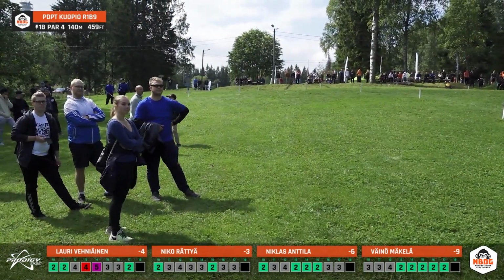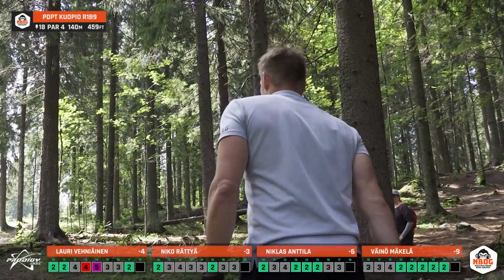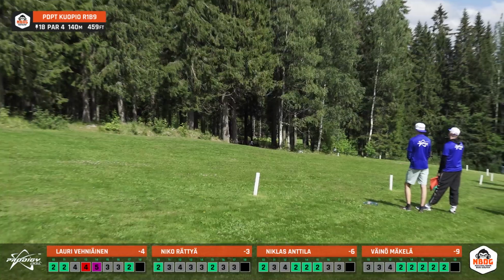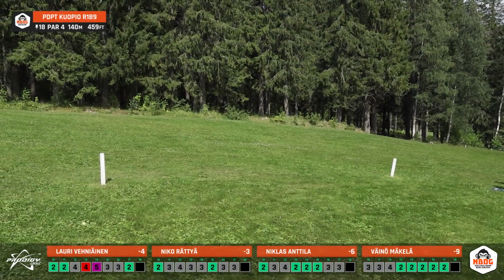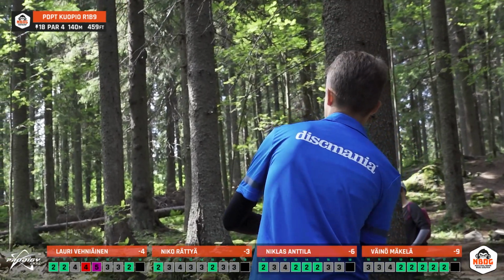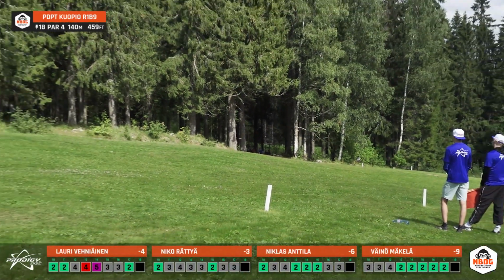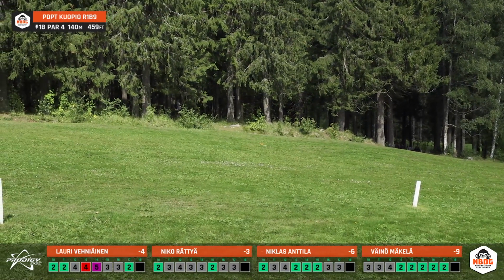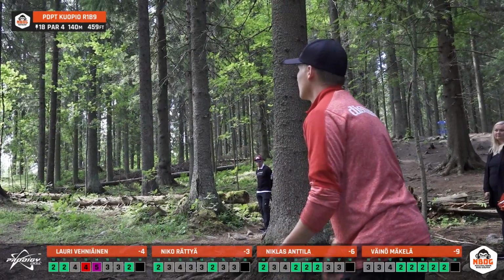And he's hunting his 10th birdie of the day. Yeah, he's got to like sitting at -9. He's thinking, just don't light yourself on fire here with an OB. Yeah, Lauri with a similar just get me out of here forehand. Oh, a little kick and in. Pretty much exactly where the rest of the guys are.